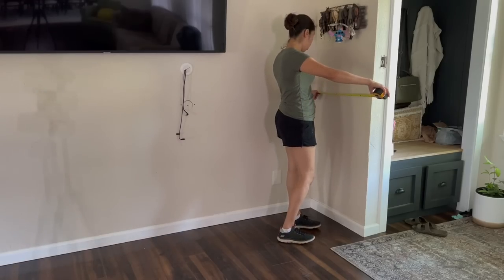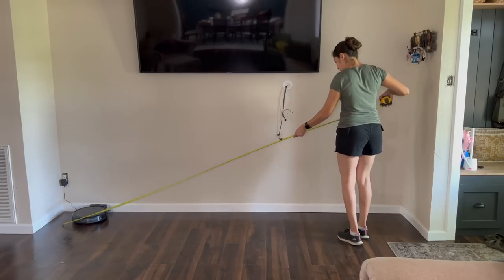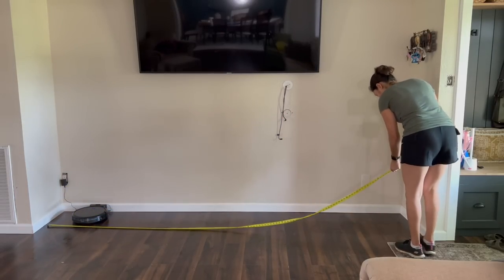Next is to get my overall dimensions of the working space so I can determine all of the cuts and measurements I'll need to create the built-ins. At this point, I also went ahead and removed all of the baseboards.